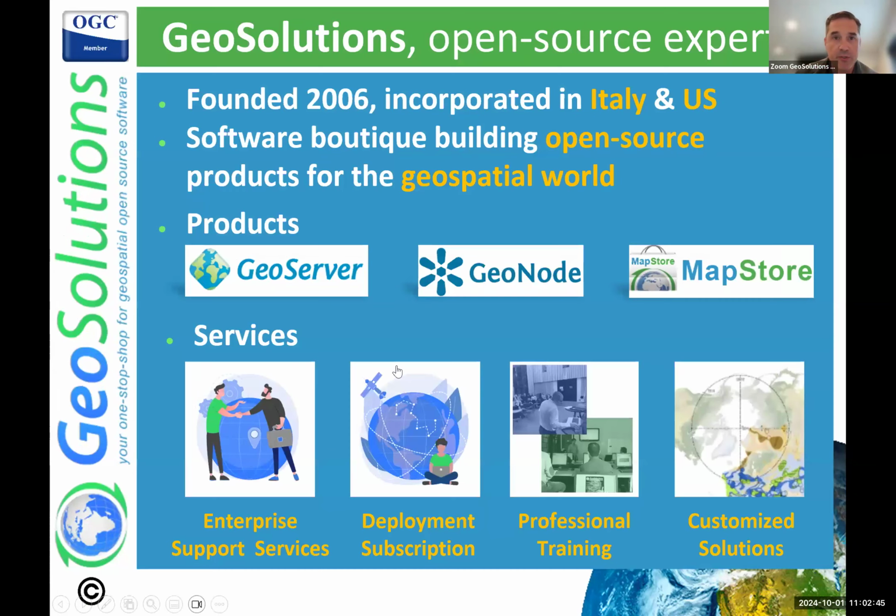For those of you not familiar with GeoSolutions, we've been in the business for 18 years, specifically focused on open source products of GeoServer, GeoNode, and MapStore. We are the core code developers for GeoServer, GeoNode, and MapStore, and also involved in the development of plugins and fundamental technology such as GeoTools, Stack, etc. Our services include enterprise support services or commercial support for those open source products. We do subscription deployments, professional training, and custom development based on those open source products as well.